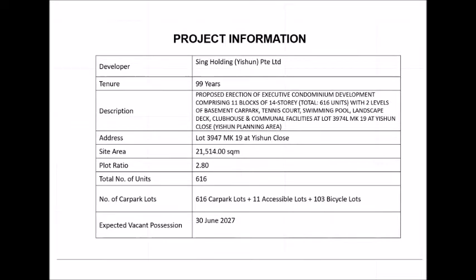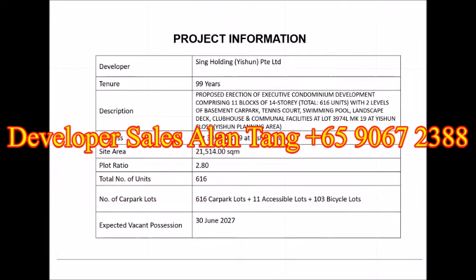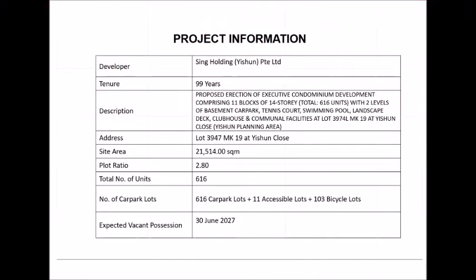Okay, brief project information. The developer is Sing Holding. Tenure will be 99 years. It comprises 14-story towers with 11 blocks, 2 levels of basement, with facilities of tennis court, swimming pool, landscape deck, clubhouses, and other communal facilities. Site area is around 21,500 square meters with a plot ratio of 2.8. Total units will be 616.